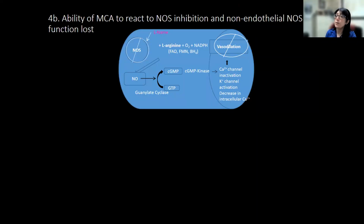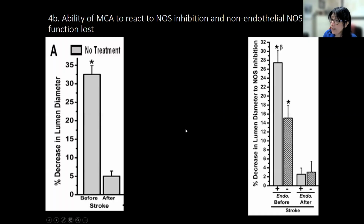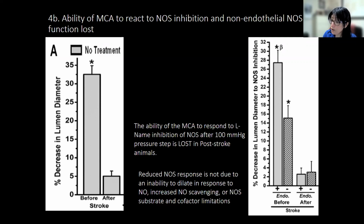There's also the nitric oxide function, which was the next question that we took a look at. Here was the ability of the MCA to react to nitric oxide synthase inhibition in both endothelial and non-endothelial NOS function. The way to figure out whether NOS is working or not is to add L-NAME, which is a NOS inhibitor. If you inhibit NOS, there should be constriction in a healthy animal, and that's what we see with a pre-stroke animal. The endothelial function is likely there because before stroke, the vessel is able to respond to L-NAME and constrict, whereas after stroke, it is lost.